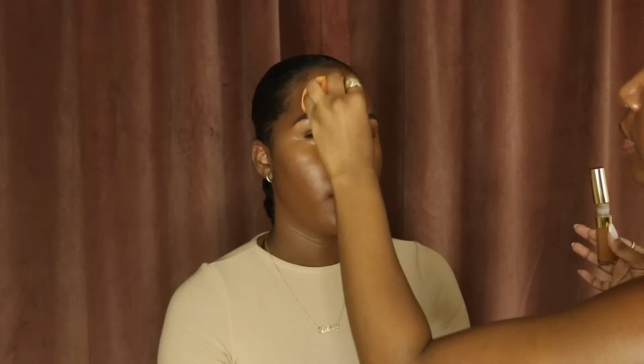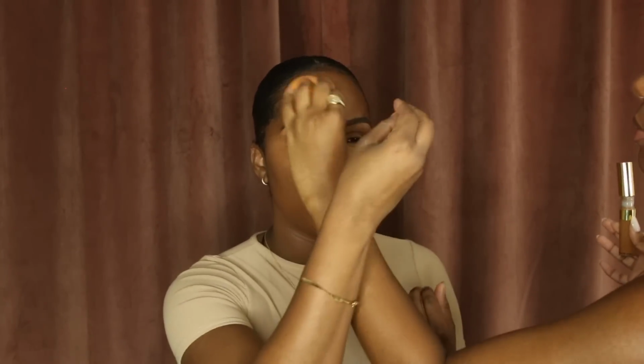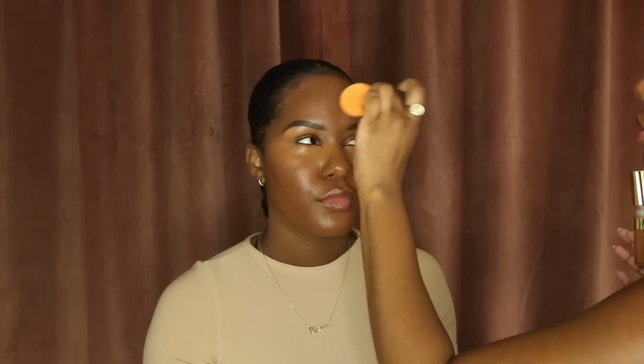Yeah, I like a highlighted forehead because I see you do it usually on yourself. Because my forehead is large, so when I apply my bronzer, it brings the attention to the center of my face. Oh, okay, got it. And it kind of tricks people into thinking I don't have as large of a forehead.